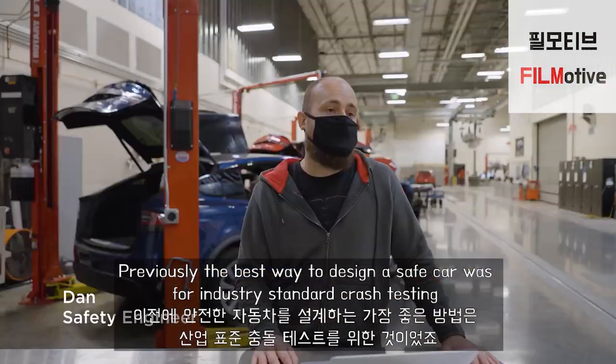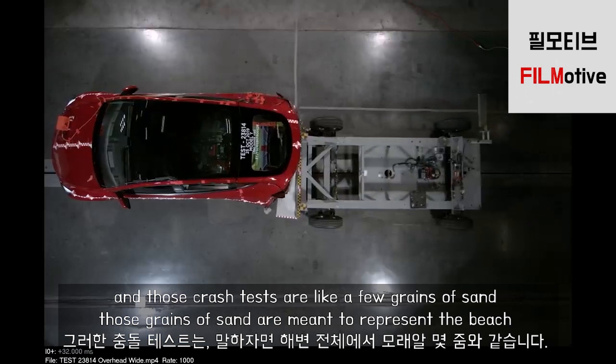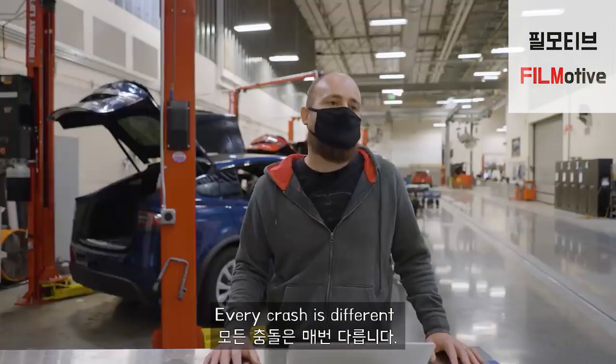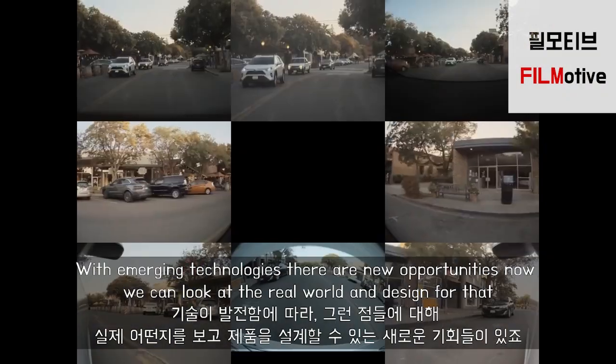Previously, the best way to design a safe car was for industry standard crash testing. And those crash tests are like a few grains of sand. Those grains of sand are meant to represent the beach, but in reality the beach is infinitely complex. Every crash is different. With emerging technologies, there are new opportunities. Now we can look at the real world and design for that.